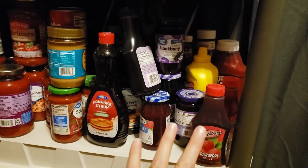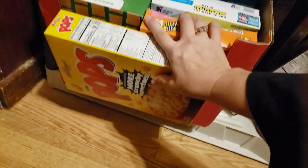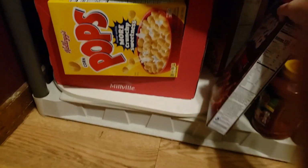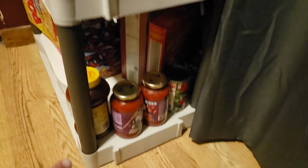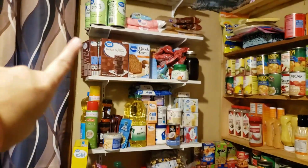So like I said, the condiments and jellies and that kind of stuff there. Down here is just a bunch of cereals. Chex cereals. We make puppy chow with that for the holidays. More cereal, Cheerios, and then the overflow of pasta sauce is down here. And then all the way up here, I have light bulbs. This is mainly all baking on this shelf.